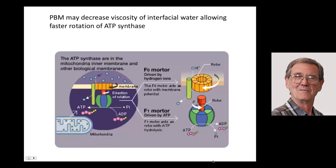Another possible mechanism, which has been proposed by one or two folks, is that because ATP synthase in the mitochondria is a molecular rotor, you see it whizzing around, the interfacial water absorbs the energy, increases its vibration, and decreases the viscosity. So this allows the rotor to whiz round faster and make more ATP.